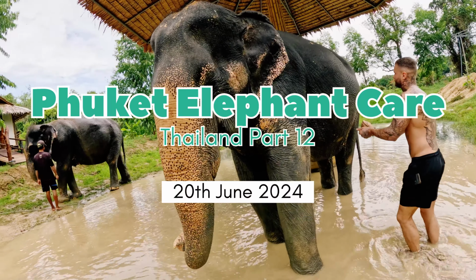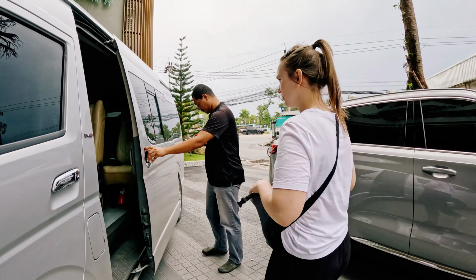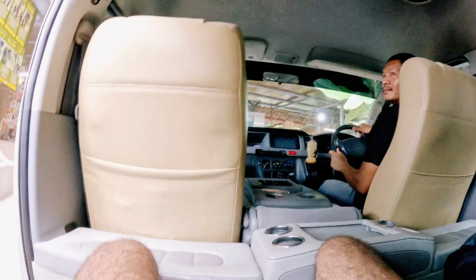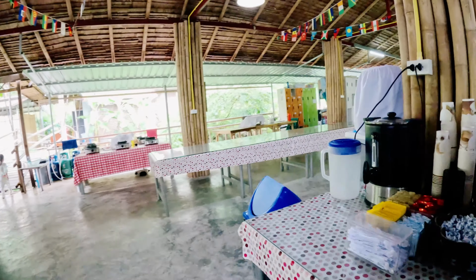Today we're heading to Phuket Elephant Care, a wonderful sanctuary dedicated to caring for rescued elephants. We arranged this amazing trip through Klook, and it all starts with a convenient hotel pickup. Once we arrived, we were greeted with some free coffee to kickstart our adventure.